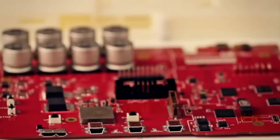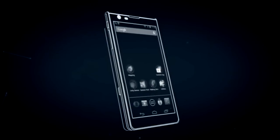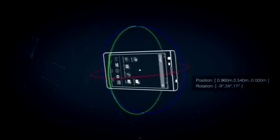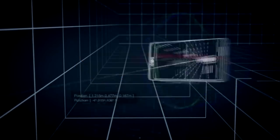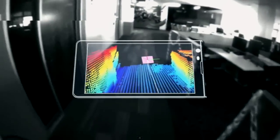What happens if you have all of these pieces in a phone? How does that change what a phone is? We have created a prototype phone containing highly customized hardware and software designed to allow the phone to track its motion in full 3D in real time as you hold it. These sensors make over 250,000 3D measurements every single second, updating the position and rotation of the phone, fusing this information into a single 3D model of the environment. We have a problem called navigation indoors, and it's a solution to that problem.